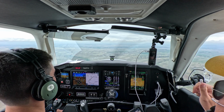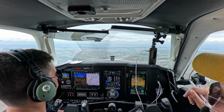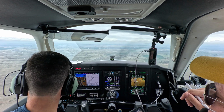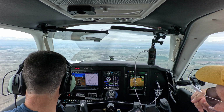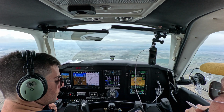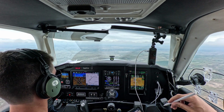Still got a bunch of fuel. We still got 60 gallons. Yeah, Econo burn down here at 13.5. This is not a cheap airport to get gas at. It was like $6.30 a gallon, so $1.50 more than back home. Alright, so we'll figure all that out on the ground. We'll stay with what we're doing right now.